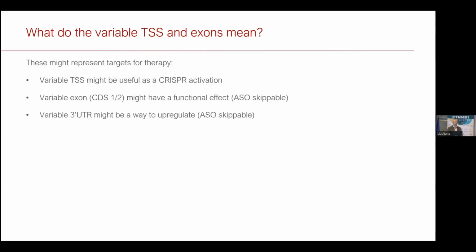All right. So why did I highlight these 3 things? Really, that's for scientists thinking about therapies. We have a funny transcription start site, might be useful for CRISPR activation. We have a funny exon between coding exons 1 and 2 or normal exons 2 and 3, which might be useful for ASOs. We have a 3' UTR with a hole in it, which might also be useful for ASOs.